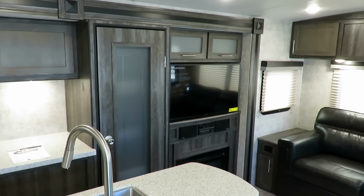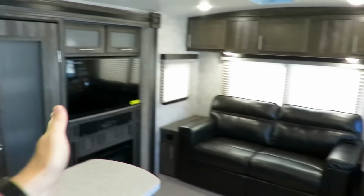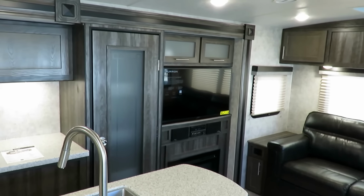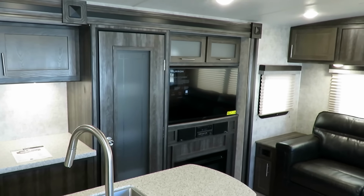Well, you know what? We found more people want a TV that can actually swing out and face the rear sofa. So they said, not a problem. So now there's a TV swing arm. They've really listened to a lot of the feedback that we get here.